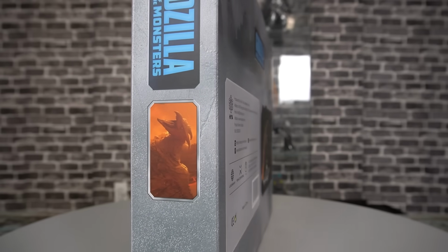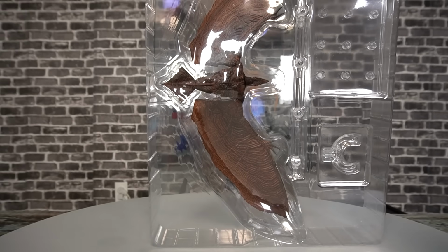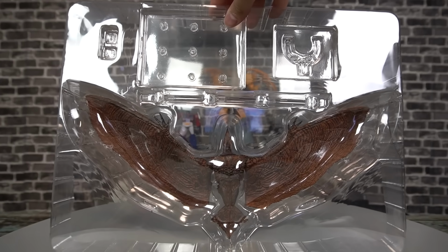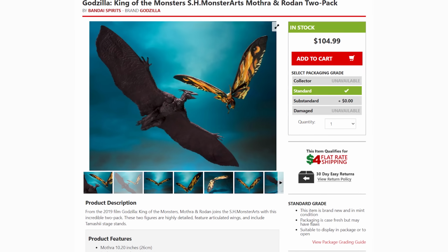And here we have the Hiya Toys King of the Monsters, Rodan. To be honest, this particular figure was not on my radar. Rodan in general has never been my favorite kaiju. I barely even remember his story from this movie. I just know that he's murdered by Bugwife and he's Mexican. And I also didn't have significant issues with the S.H. MonsterArts version of this guy. Price for that figure wasn't even that bad considering it was part of a 2-pack.